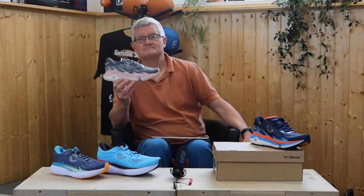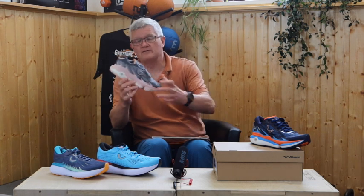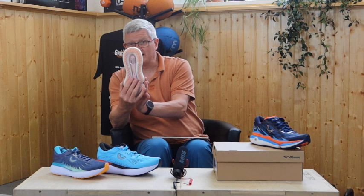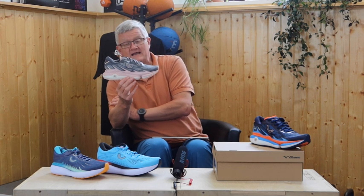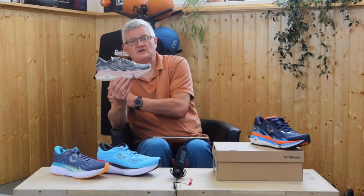Vichara. Okay, similarities. Maintains the 10mm drop. You have the UTEC biological midsole platform again. But this time we have a super foam, nitrogen infused.